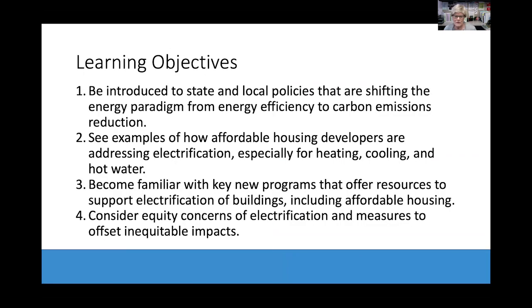Today, our topics are going to be, what are the policies that are driving this, what feels to a lot of people and to me as a very rapid paradigm shift from thinking about energy efficiency and using less energy to thinking about how do we reduce carbon. And so we're going to talk about what are some of the drivers of that.